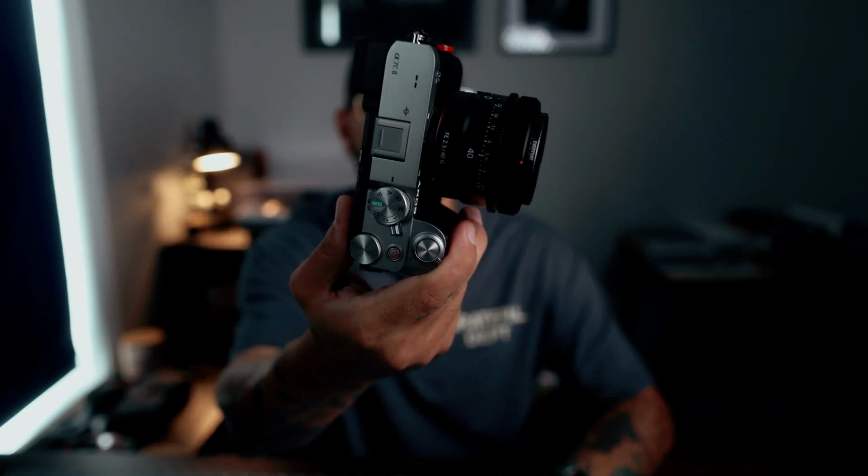So recently I picked up my first ever Sony, and I decided to go with the A7C II. Now I've had this camera for about 3 months and I've used it extensively over that period of time, almost every single day. And I really wanted to jump into this camera and why I chose this over the multitude of other cameras that are on the market.